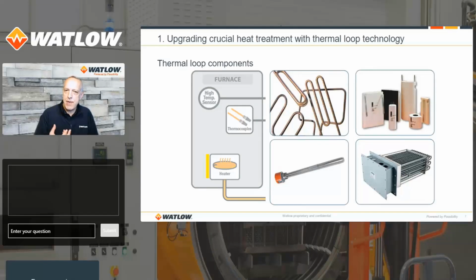Starting with the furnace, we have the heating source, often some form of electric resistance element. The material and design of the element is usually dictated by the temperatures required, the energy input, furnace construction and atmosphere. Nickel chrome is often a good choice for a wide range of temperatures up to 900 degrees Celsius or 1650 degrees Fahrenheit, and other materials and alloys can reach higher temperatures, including iron chrome aluminum, silicon carbide, and molybdenum disilicide.